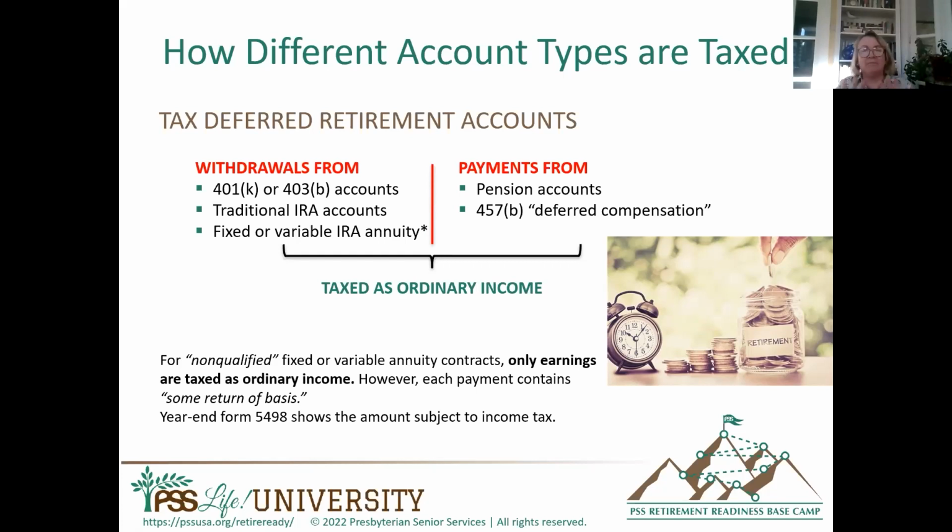So let me step back. A little bit more complicated than I intended. If this is an IRA annuity, all of these work the same way. They're all taxed as ordinary income. Any dollar you take out of it. If you have what's called a non-qualified fixed annuity, meaning it's not an IRA, you just happen to buy it at the bank, you have a John Hancock fixed annuity paying you 4%, you put money into it, it's after-tax money out of your savings account, you take money out of it, some of that money will be return of your principal, known as basis, and some of it will be interest. The earnings are taxed as ordinary income. And every year you're going to get a form from the insurance company called a 5498 that tells you how much of that is subject to tax.